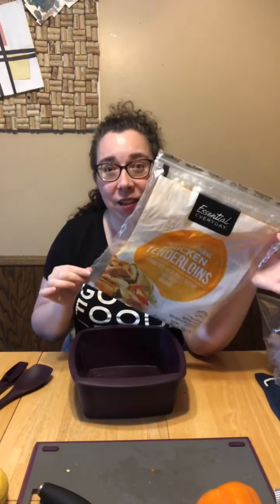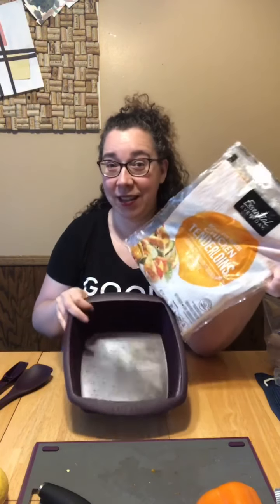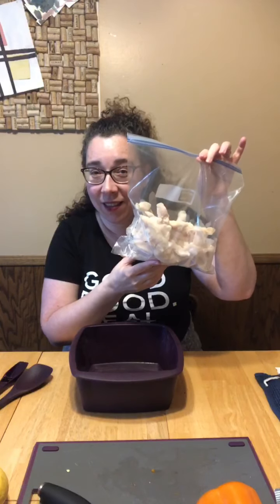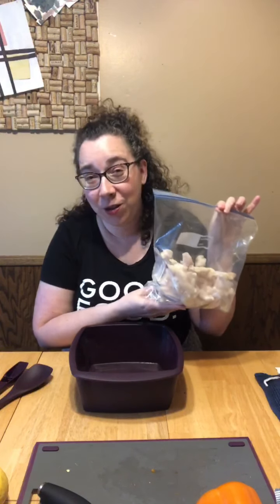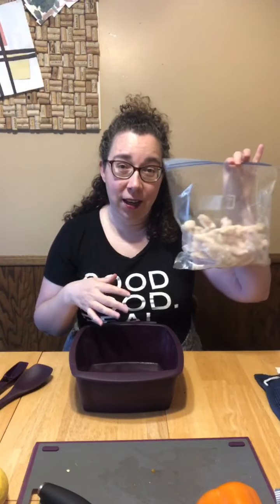I like to use tenderloins because they're already smaller, so the cooking time is going to be less, which is handy for the steamers. You can totally cut them up after the fact if you want. But anyway, I just divided them up. These recipes are so forgiving, but you pretty much want 1.5 to 2 pounds in each bag. So I have those rocking.